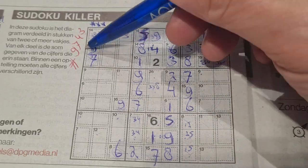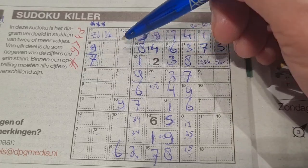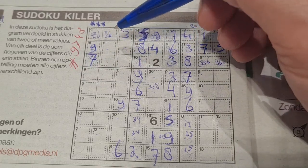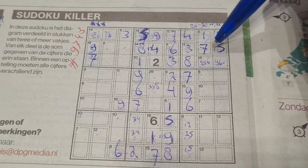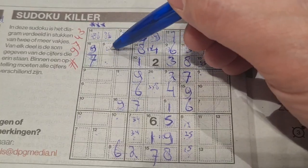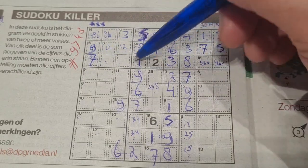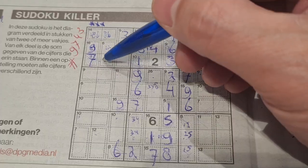2 missing numbers in this row for numbers. 1 is missing and the 2 is missing. 1 and 2. Well, I cannot place the 1, 2, 1 and the 5, 2 and the 4. Okay, 1 or 2, 1 and a 2. Here also 2 missing numbers in this row for numbers. 1 and 2, 3, 4 is missing, and a 5 is missing. 4 and a 5.